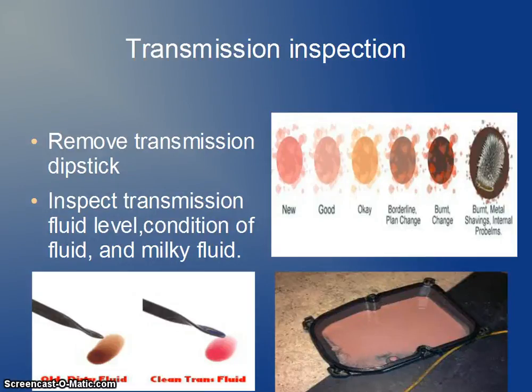All right, welcome back. In this video series, you're going to learn how to pinpoint the signs of an abused transmission, and make sure that you don't buy a vehicle that has a horrible transmission, a bad transmission, or even a transmission that's on its way out.